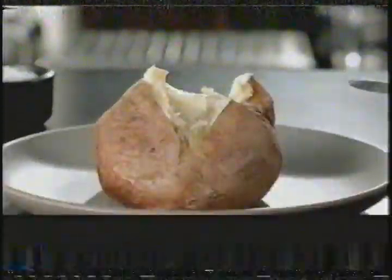The humble potato. Pudgy, dimpled, and plain. Look out. Here comes butter. This homely dirt dweller just transformed from a spud into a stud.